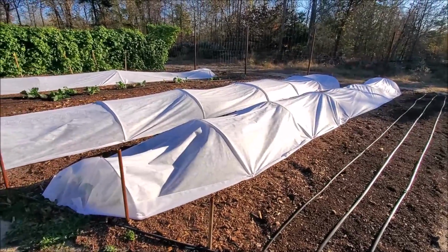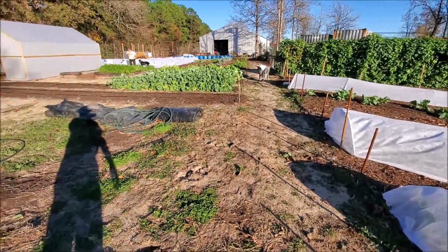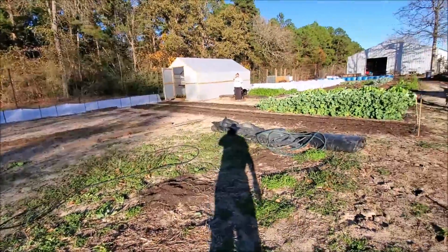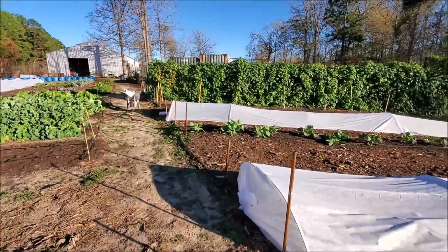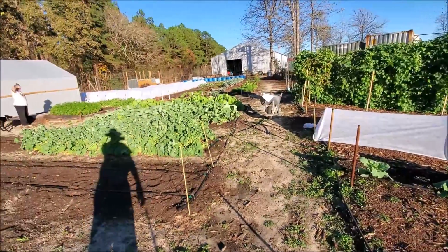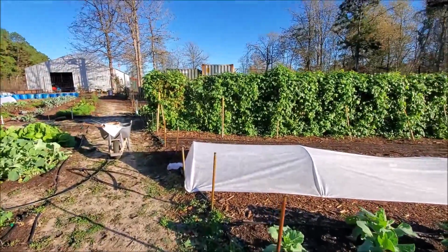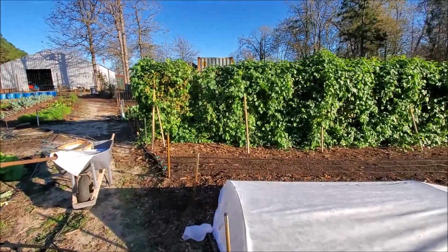And we've got a lot of the plants protected, ready for the cold freeze this evening. Hopefully the ones that aren't will withstand it. It's going to be tough on them, I'm sure, but for sure some of it's going to die, as far as tomatoes, and these speckled limas will die back, and then we'll just harvest what's left on them.